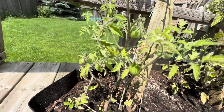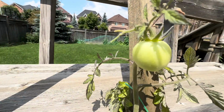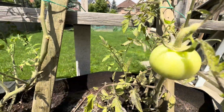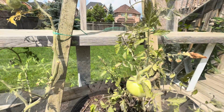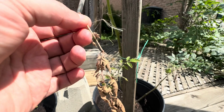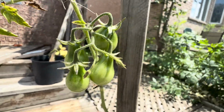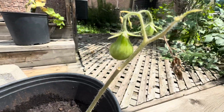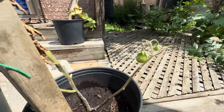So over here on the side, we've got some more tomatoes here. You can see these ones growing. And then these ones on this plant are a little more round. It's a different type of tomato. There we go. You can take this dead leaf off of here. A little bit of fruit happening here. And for some strange reason, a couple more on this branch over here. Also another dead piece here. Okay, get rid of that.